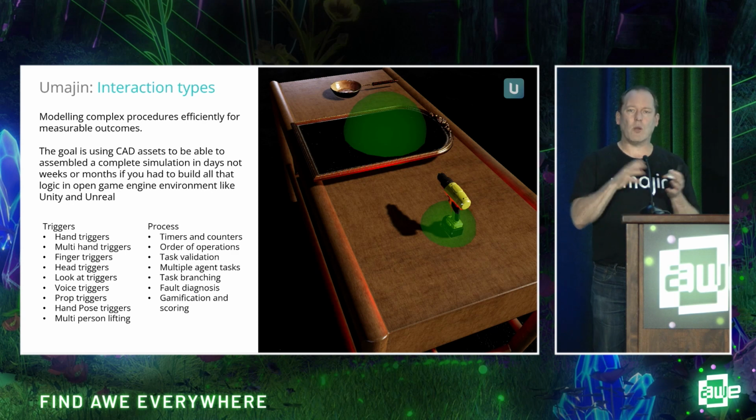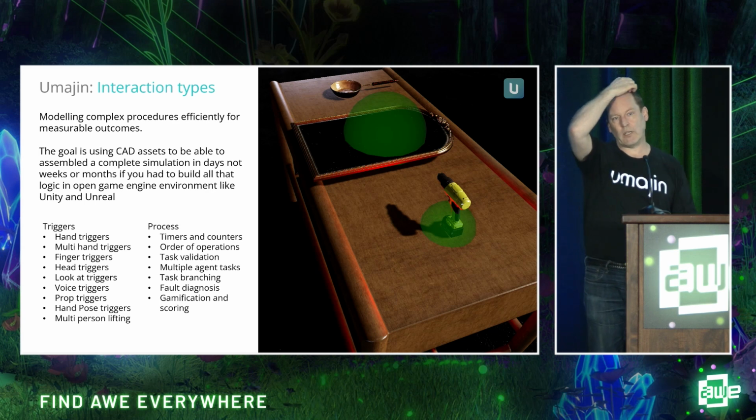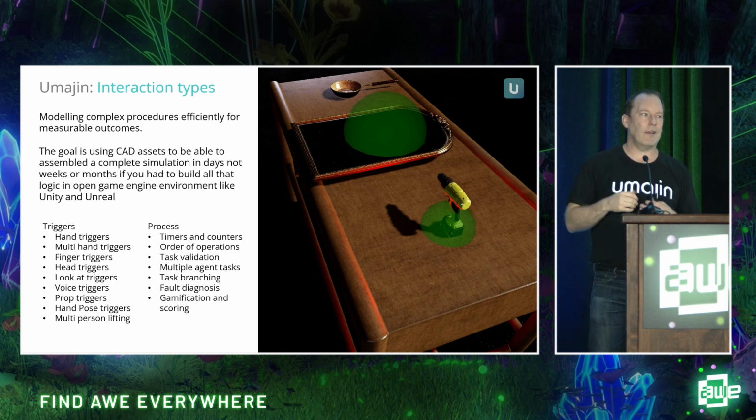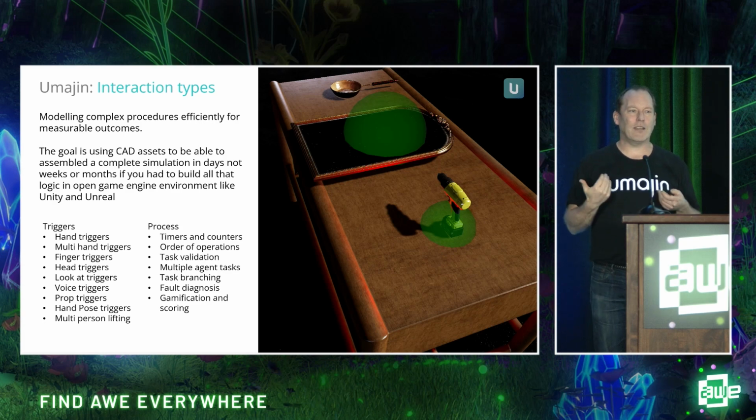Process steps. So these are timers and counters, order of operation, task validation, the aforementioned multiple agent tasks, which, if you're doing things like with pipes and welding and fitting, fault diagnosis, gamification and scoring. And that last one's actually turned out to be really useful, because that is a great icebreaker for groups of people. So if you're doing a day's training and you've got a series of chances and you're trying to compete with everyone else to do the best on quality and efficiency, that gets 18-year-olds motivated. So that's always nice in a training session to have people engaged and enjoying what they're doing.